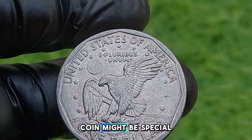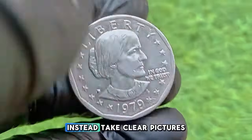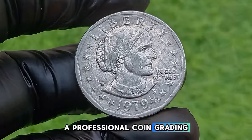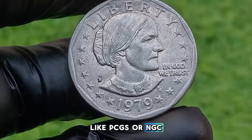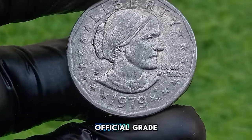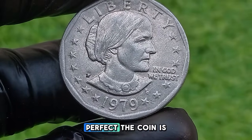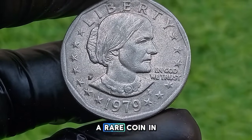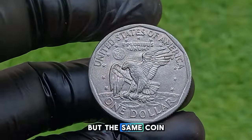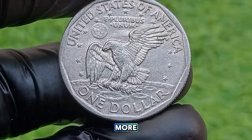If you think your coin might be special, don't clean it, that can ruin the value. Instead, take clear pictures of the front and back, and send it to a professional coin grading company like PCGS or NGC. They can tell you if the coin is valuable and give it an official grade. That grade is super important. It tells collectors how perfect the coin is. A rare coin in bad shape might be worth a few hundred dollars. But the same coin in perfect condition could be worth thousands or maybe much, much more.